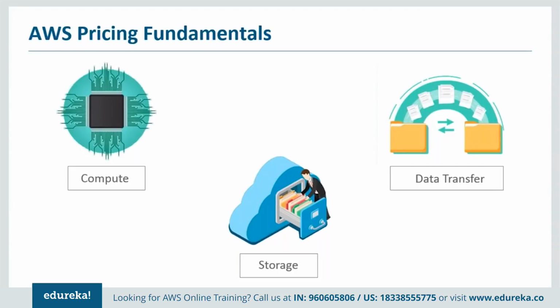Next, we have storage. AWS charges you per gigabyte. That is, even if you use very little space, you'd be paying only for that space. And since it is as small as 1 GB, that is, you have to pay only for 1 GB, you don't have to worry about scaling, because if you're using more resources, you'd be paying accordingly. So yes, when you talk about storage, this is a very important point and AWS has it covered. Next, we have data transfer. Again, AWS charges you per gigabyte, and it charges you only for the data that goes out. So yes, this again is an important point.